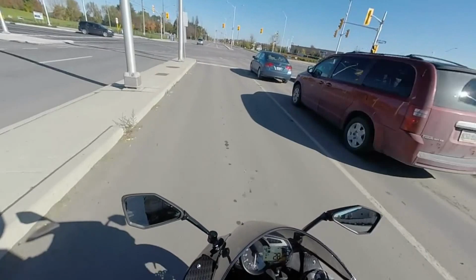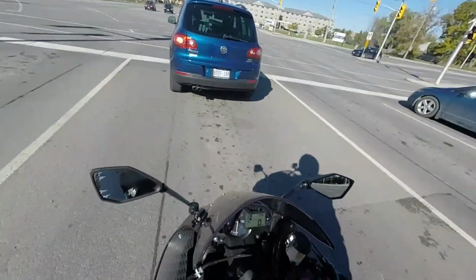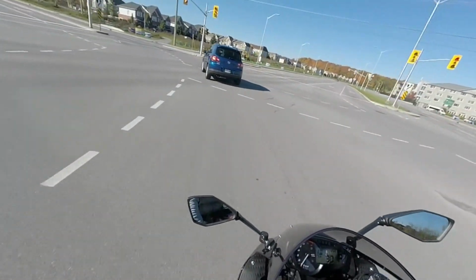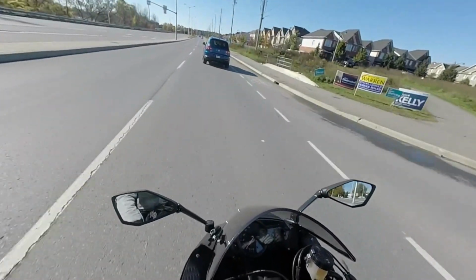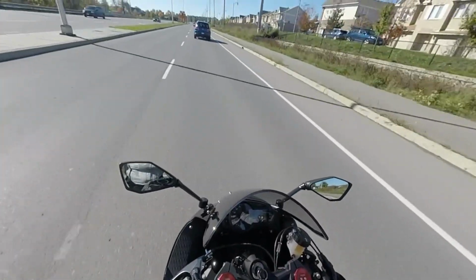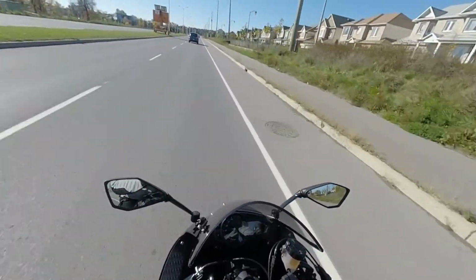You already know how to do it. You just don't realize you know. So once you start that lean, you don't have to continue pushing on the handlebar. Once you've achieved the angle that you want, the bike will stay there. So if I push and I'm leaning, all of a sudden I don't have to push anymore, because the bike is going to want to straighten the tire up.